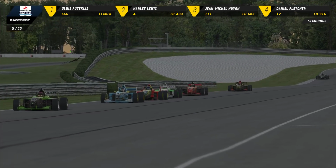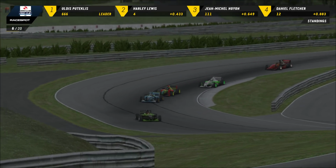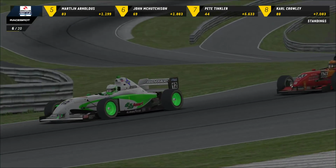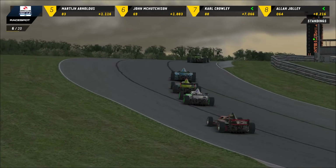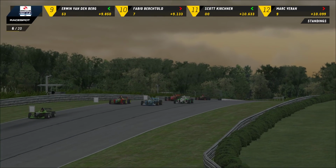Top 6, all in one camera shot, though, as they work themselves down the front straight and in towards turn 1 once again. Daniel Fletcher's now all over the back of that 111 of Jean-Michel Nouillon. He wants to get himself back up on the podium. We saw him absolutely dominant in qualifying. The static shot as they come up and over the hill, and now back down the hill.